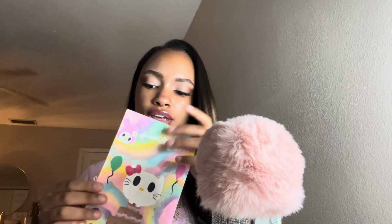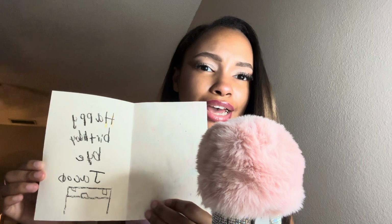The second smallest one in the stack is this Hello Kitty birthday card I made that says happy birthday. This card, I really like it, but my brother drew this on the inside.